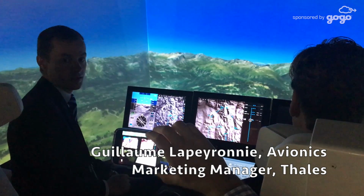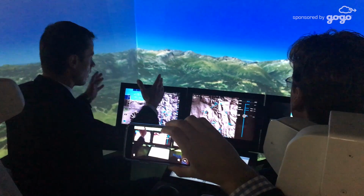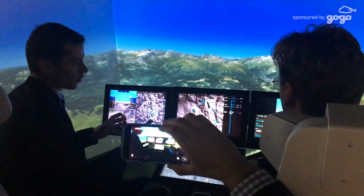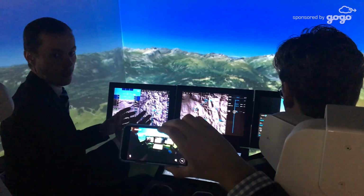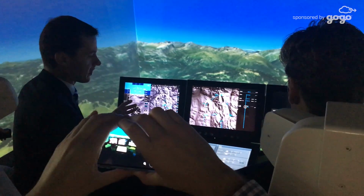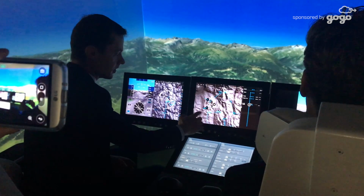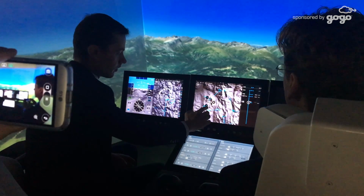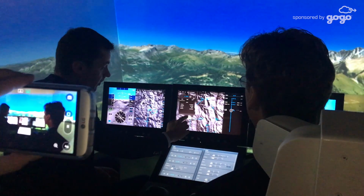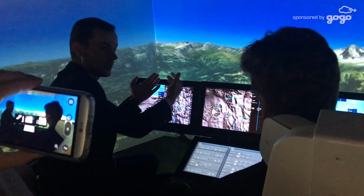Another big change regarding this cockpit is really the organization of the information. In current cockpits you have a lot of interfaces linked to each avionics system. We have a big change here because we present only the right information at the right time when it is needed, and we present the information according to the task the pilot has to perform. For instance, if I select this airport, I can get this kind of menu with all the available tasks I can perform, whatever the system behind that delivers the information.